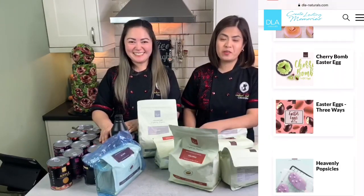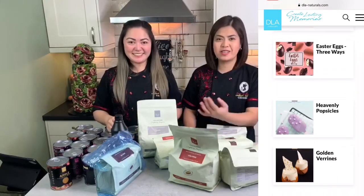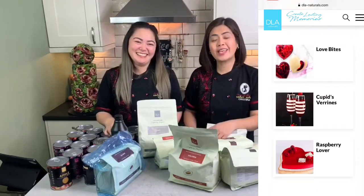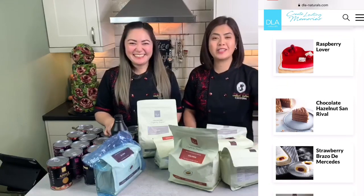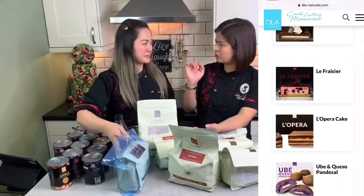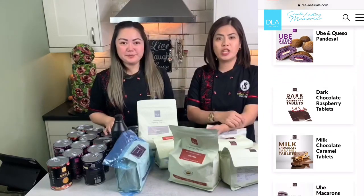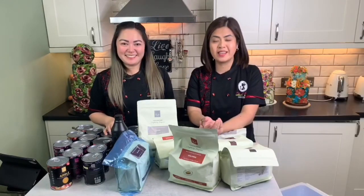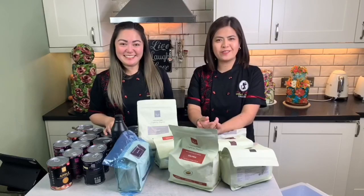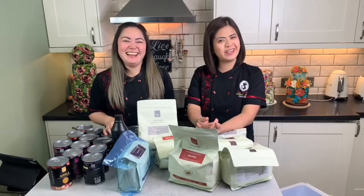We personally can't wait to try to do Sans Rival, which is one of my favorites, by the way. Cake is always her favorite. We cannot wait to do Brazo de Mercedes. We can do Sans Rival, and different kinds of mousses. So this is going to be an excellent excuse to have dessert for breakfast, lunch, and dinner.